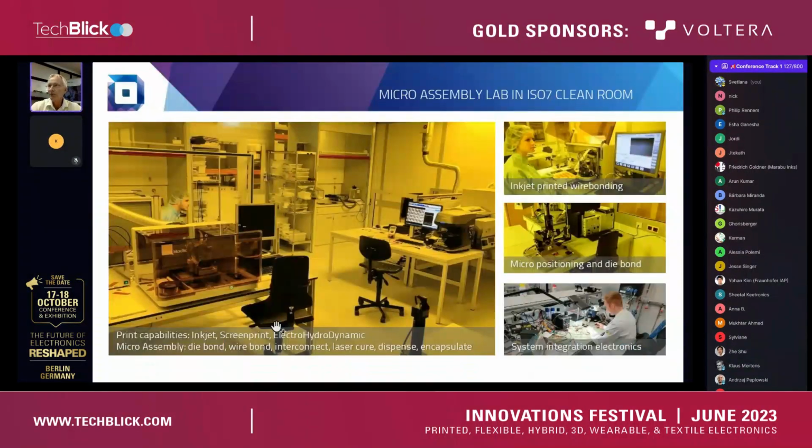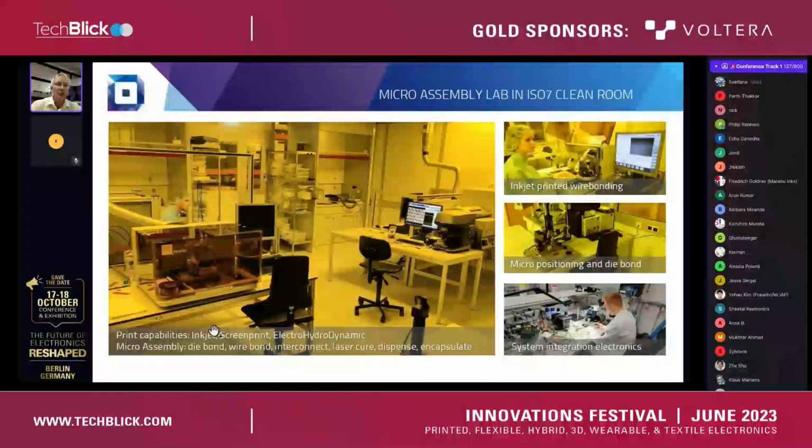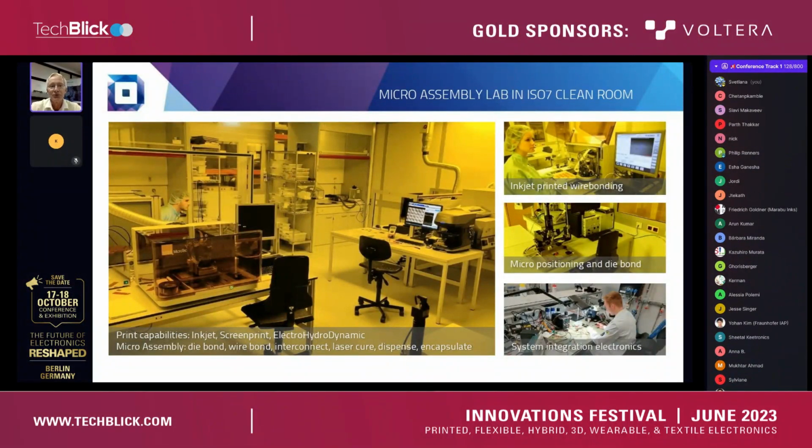Giving a bit of a look at the place where it all happens, our laboratory. This is our laboratory in the clean room here on the left-hand side. We do have print capabilities with inkjet printing. For those who joined the presentation by Dennis Kuppens of SiC Microtech a moment ago, we have two LP50 inkjet printers as supplied by SiC Microtech. Here is one of them.